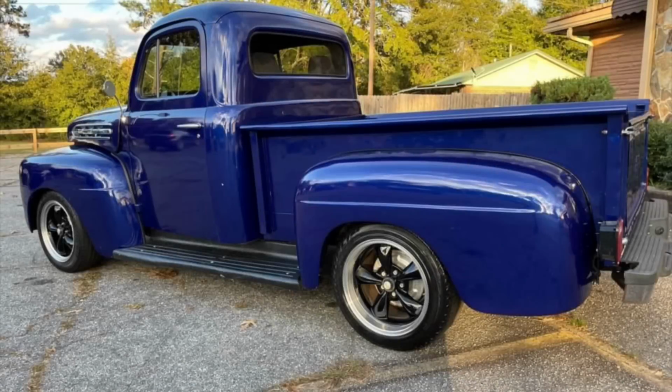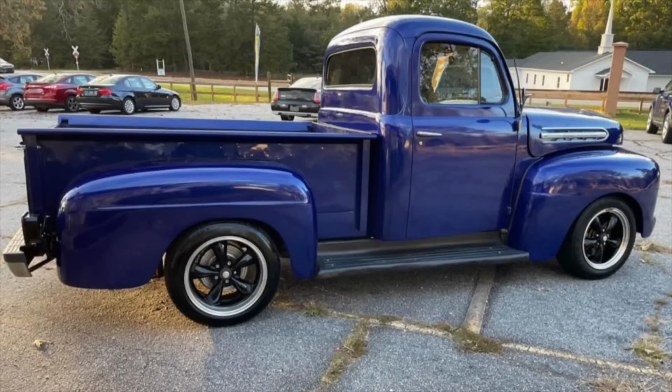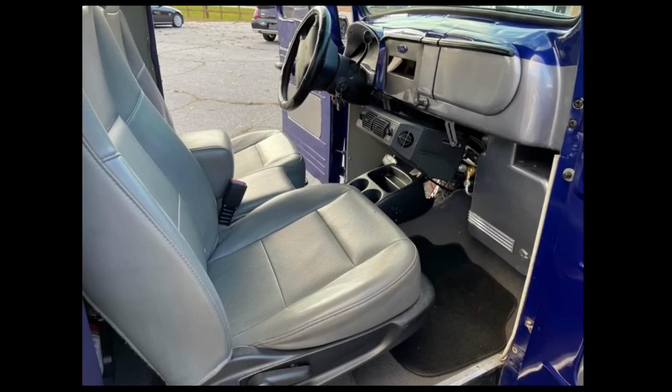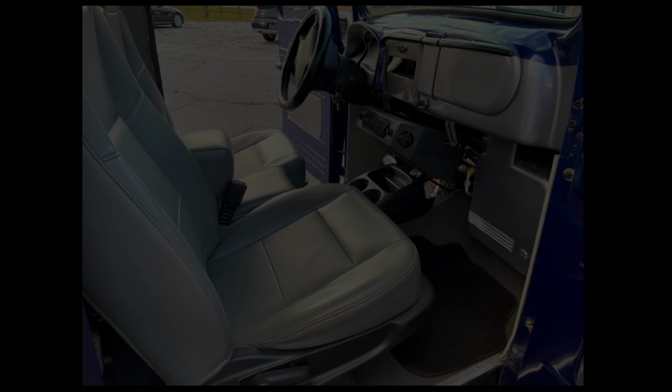Some upgrades include cold air conditioning for the summer and heating for the winter, in addition to 4-wheel disc brakes. The interior is a clean, well-defined space that features a gray and blue color scheme with matching gray leather bucket seats that are very comfortable for long drives. The glass is in good condition and all electrical components work properly. Modern LED headlights have been added for better visibility while driving.